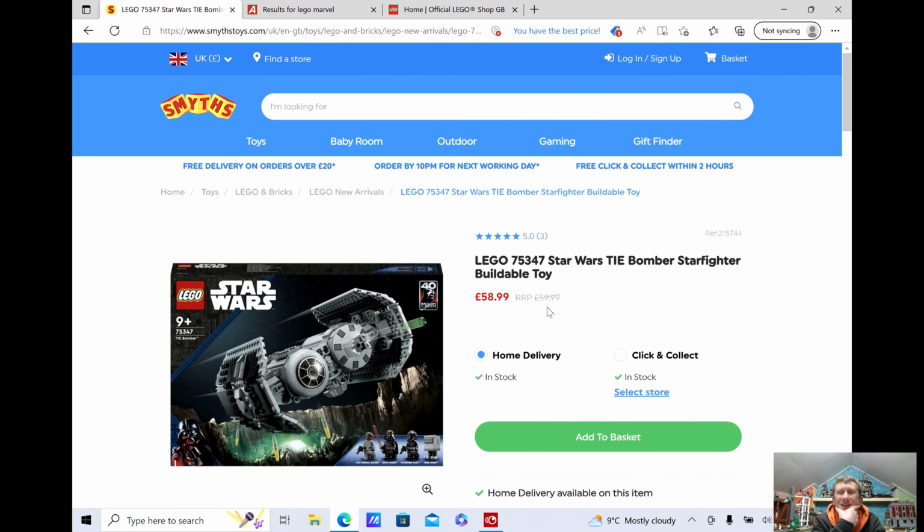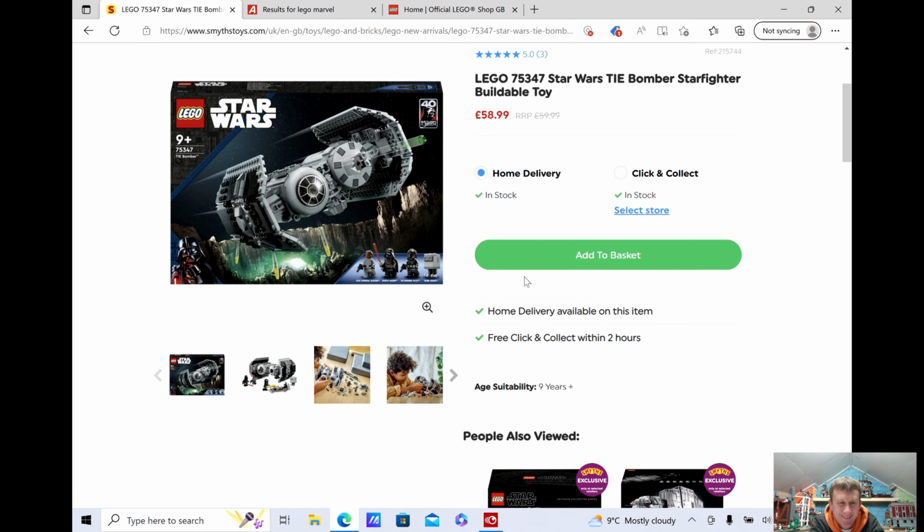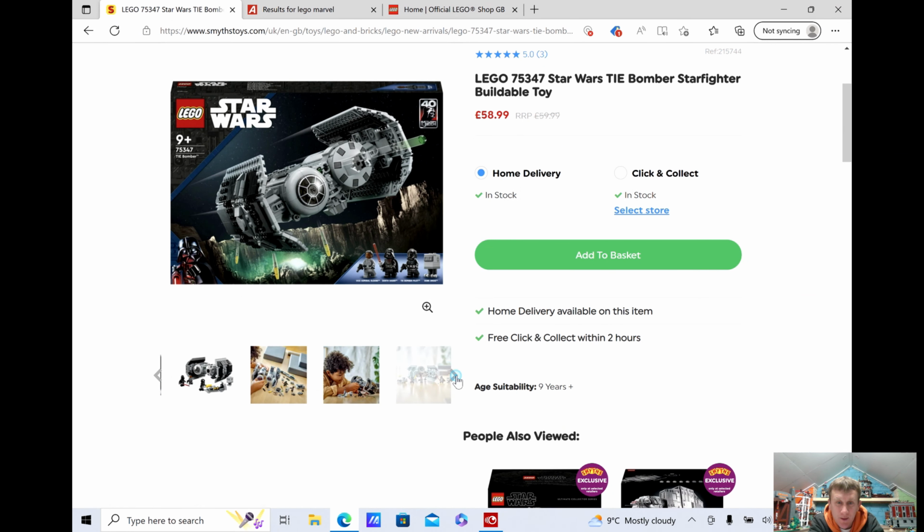I might use this as my screen grab. 59.99 to 58.99, so they've taken £1 off. Unbelievable savings. And as we come up pound to pound, I'm not going to moan at that. So if you are there, it is, that's what you want. Got some nice figures though.